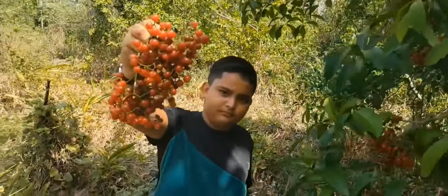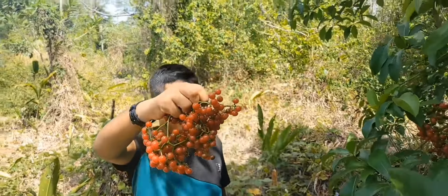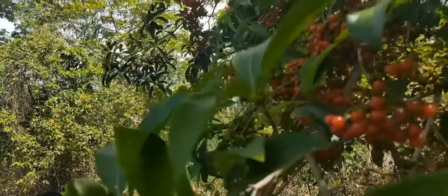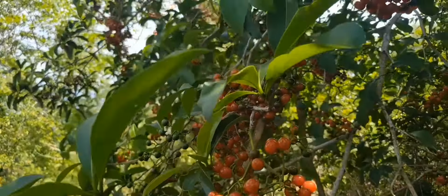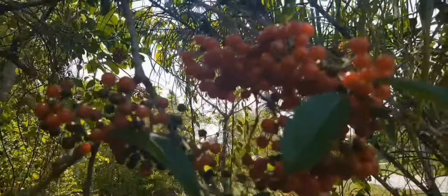Let's harvest some here, man. We're going to do that. Eat some. Really nice. You like it? Yeah. Wow, look at them. Lily in full bloom here, man. All of them up there.